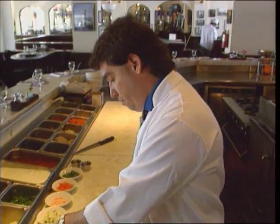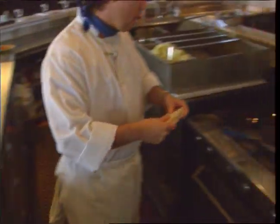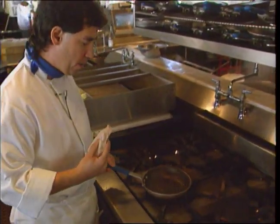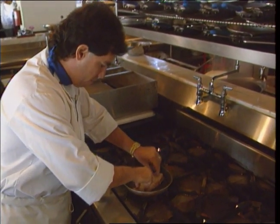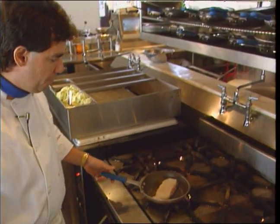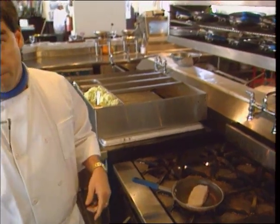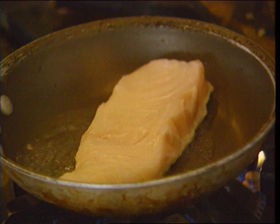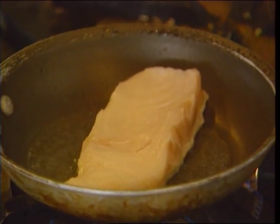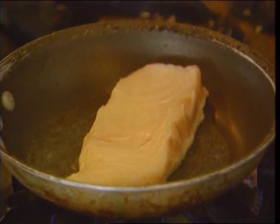So first thing we'll do is we'll saute the halibut. What I've got in the pan is the hot oil. I've already started heating it to save us some time. And we're going to cook that fish about 3/4 of the way through. 3/4 of the way through is going to take approximately, probably 3 to 4 minutes. We'll flip it at 2 minutes and we'll make sure it's cooked through.